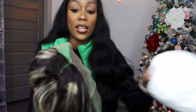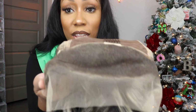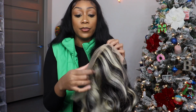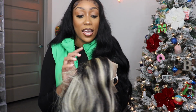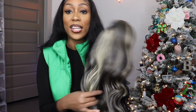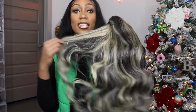So let's look at the wig. This is actually a real 13 by 4. A lot of companies give you like 2 inches of lace on the side, 2 inches on the other side, and then 4 inches in the middle. This is actually 13 by 4 all the way through. So I do like that. The lace is transparent. It's not HD, but I'm happy with that. It wasn't advertised as HD or anything, so as long as they didn't lie to me.